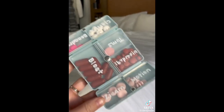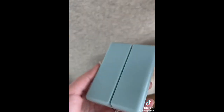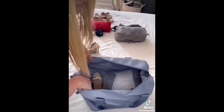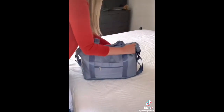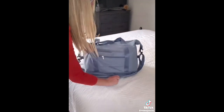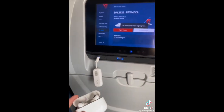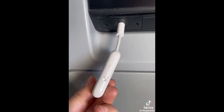I'm someone who always gets headaches or doesn't feel well while traveling, so this pill organizer is super compact and allows me to keep everything I need right in my bag. You've probably already heard me talk about my favorite Amazon duffel bag. This fits 4 days of clothes easily, and the bottom compartment zips open in case I buy anything while traveling that I need to bring home. And last but not least, this AirFly Bluetooth connector allows me to pair my AirPods with the in-flight TV while traveling.